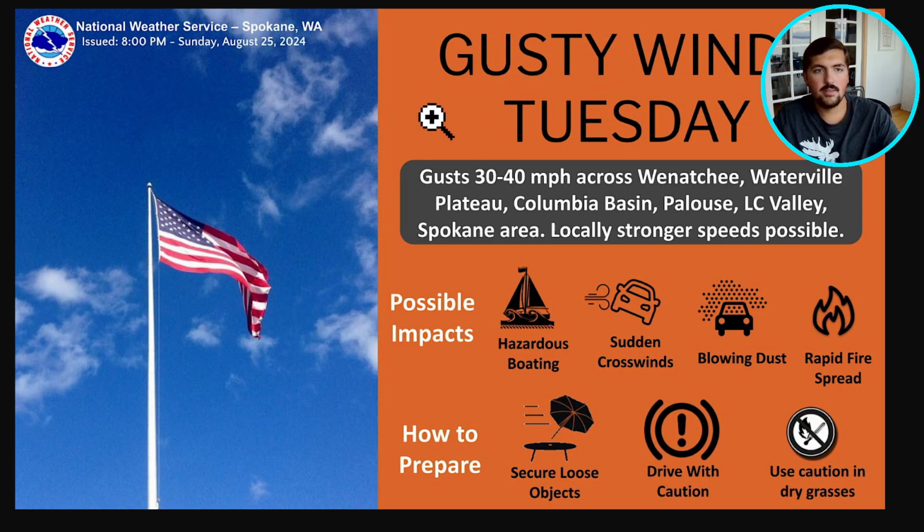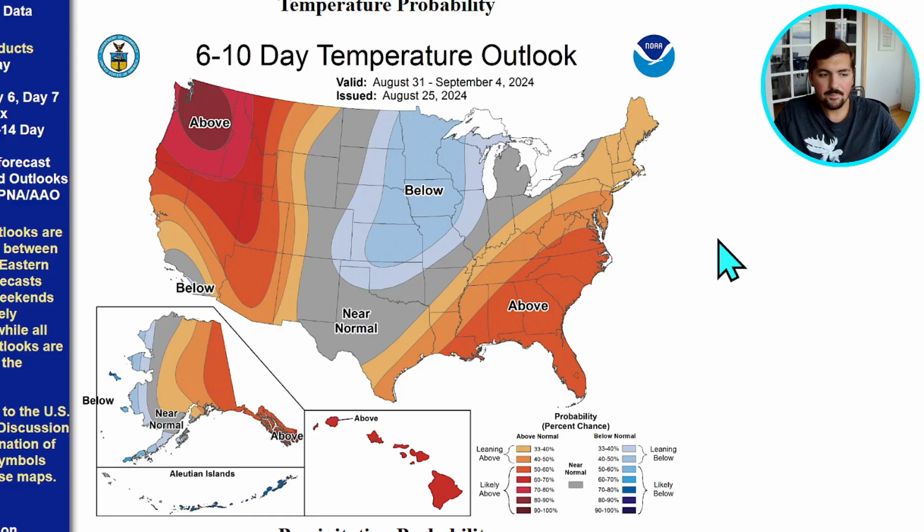This is a nice graph from the National Weather Service of Spokane, Washington. There's going to be some hazardous boating on the lakes around some sudden crosswinds, blowing dust, and rapid fire spread. So just be careful out there with those gusty winds, mainly for Wenatchee, Waterville Plateau, Columbia Basin, all those areas out there, and even including the Spokane area. So just keep a heads up for that.